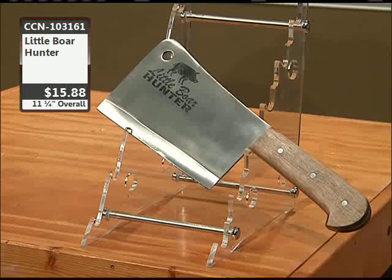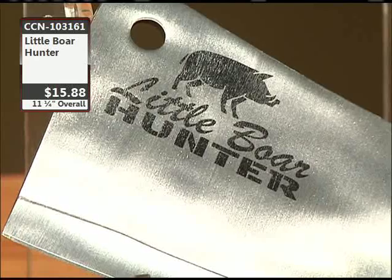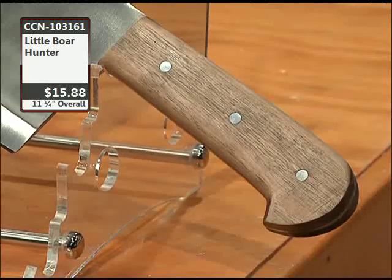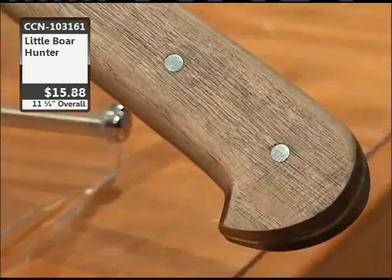Okay, the little boar, it's $15.88, 103161. Nothing little. This is an 11 1/4 cleaver. Does have boar hunter on the blade. Walnut handle with the triple pins.